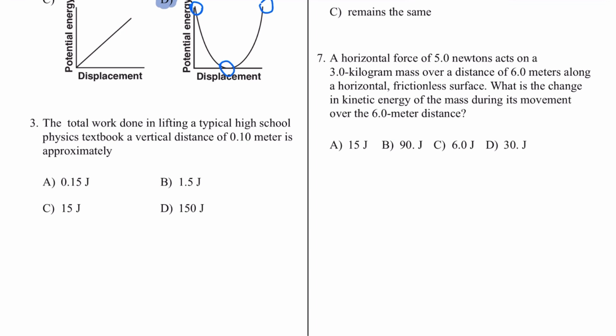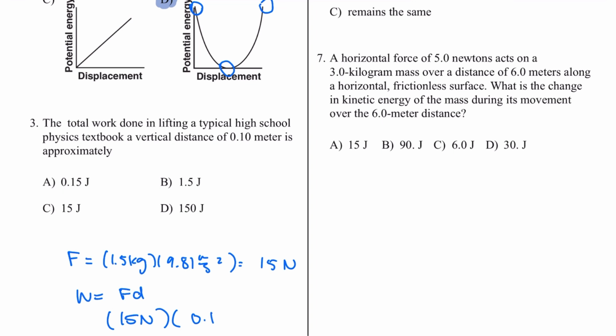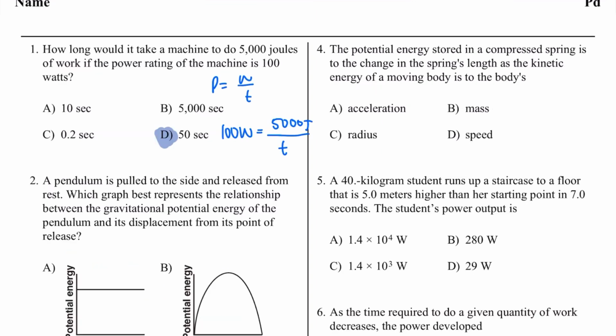Now, in order to find work, we need to find the force of the book first. So force equals 1.5 kilograms times 9.81 meters per second squared, which is about 15 newtons. Now work equals force times distance, so 15 newtons times 0.1 meter is equal to 1.5 joules, which is B.